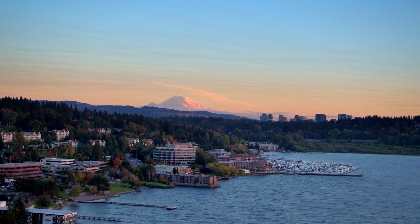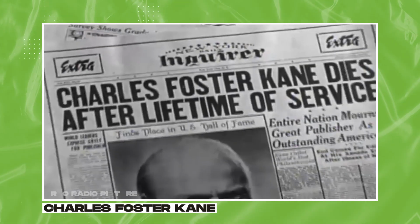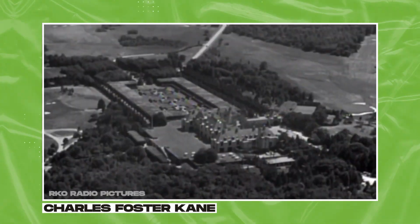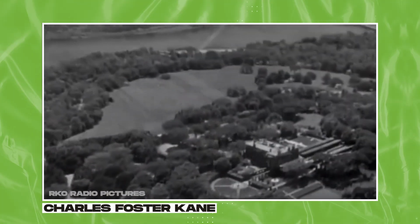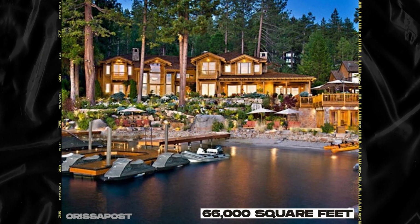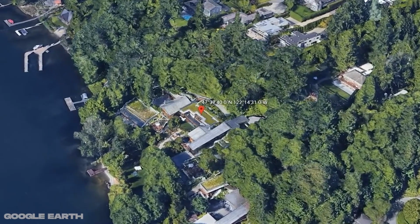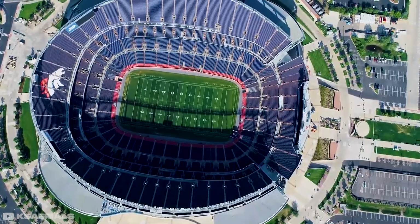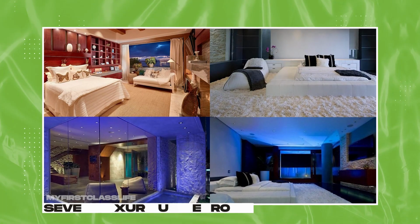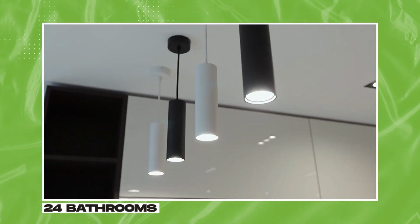Gates calls his property, located in the Seattle suburb of Medina, Xanadu 2.0. It's a nod to the fictional home of Charles Foster Kane, the media tycoon and title character in the iconic 1940s movie Citizen Kane. The completed house extends to 66,000 square feet, giving the property a total floor area around 10% bigger than an American football field. And that's only the main building. In all that space, Gates has 7 luxurious bedrooms and an incredible 24 bathrooms.